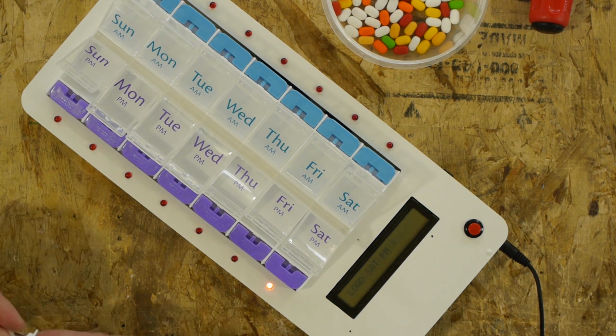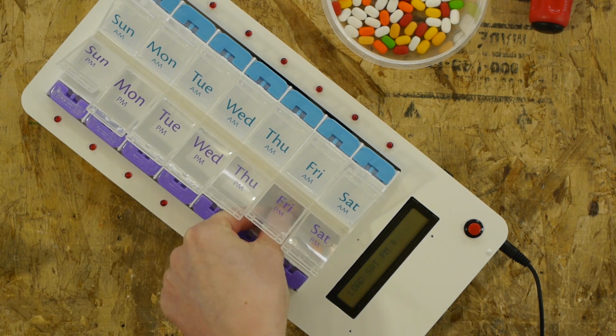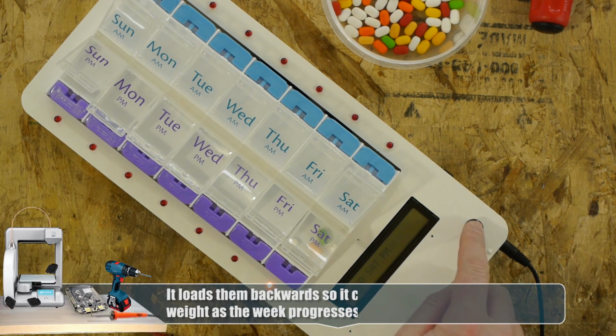Wait, why is it saying Saturday? Oh, that's where you're supposed to load. All right, Saturday. Yep, load it. Oh no, Saturday. That's why I brought the 2 there, just in case. Okay, so now we push the button.